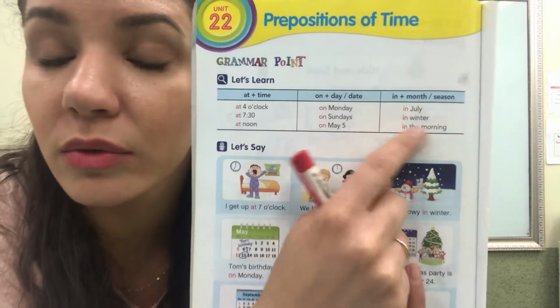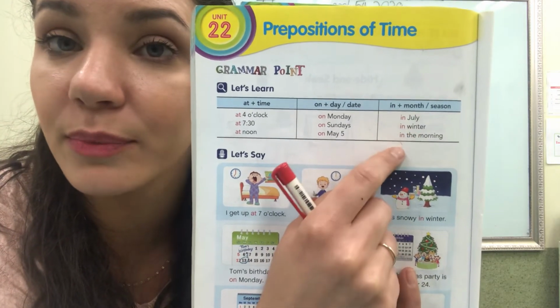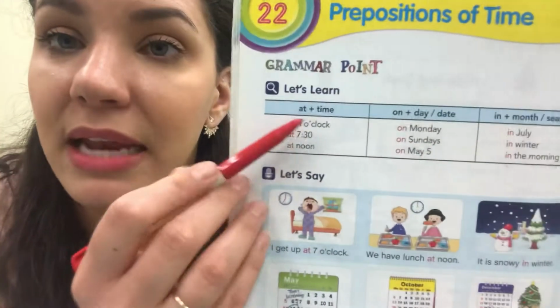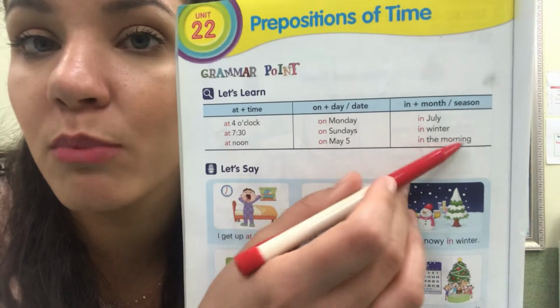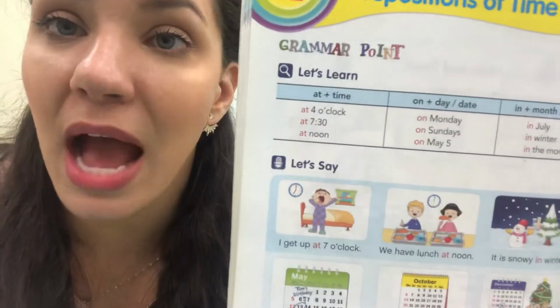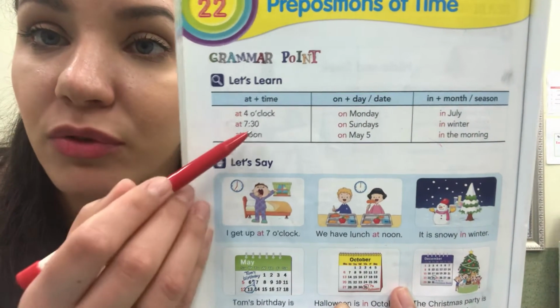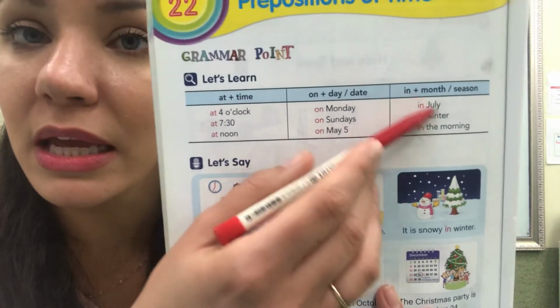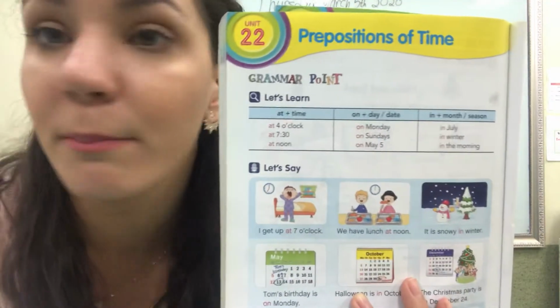In winter, when is Christmas? In winter, we use a season, we say in. And finally, in the morning. So again, if you don't know an exact time, you say in. When do you have breakfast? In the morning. Or when do you have breakfast? At 7:30. We use at for a specific time, on for a day, in for a month or a season, or a time that has no numbers.